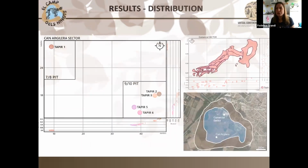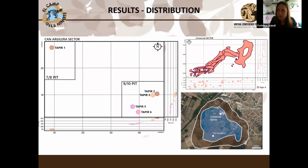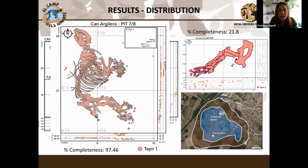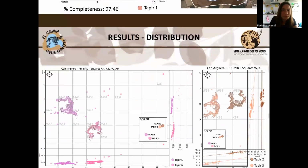So finally, going to the results, this is the spatial distribution of all the tapirs. The commercial sector only had 1 tapir and it is also the least complete one, with 21.8% completeness, while the most complete one is tapir 1 from the sector Canargilera, with 97.46% completeness. I'm counting sesamoids. I'm literally only missing some sesamoids.